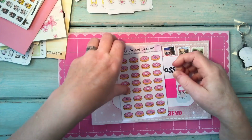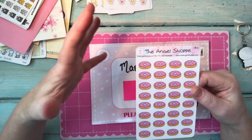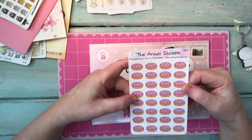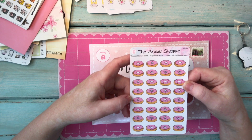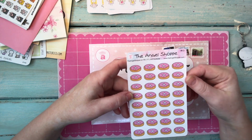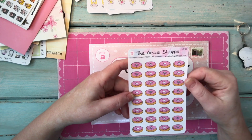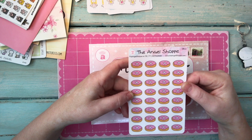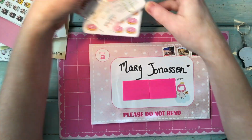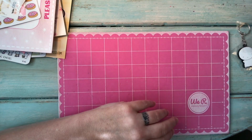Sorry. Now, my husband brings home donuts every once in a while, and I said to him, I have no way to mark that you brought home donuts except for writing it down. So I said, I have to get some donut stickers. So I got these from the Angel Shoppe. So every time he brings home donuts, which isn't really very often, but, you know, planners have to mark everything. I found these on the Angel Shoppe, and I ordered them. And like I said, I have a few more Halloween kits coming from her, and a few more clips and doodles and all sorts of stuff.